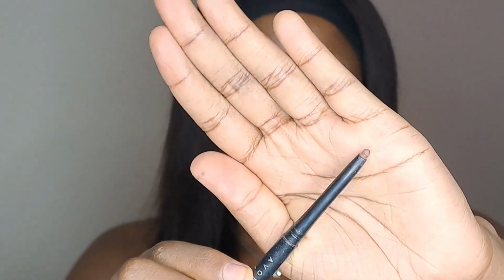I think here, this type of brown, it's a lighter type of brown. I'm not so sure if you're going to be able to see it, but yeah. It just needs to complement your skin complexion. It doesn't need to be too dark, not too light, just something that's going to complement your skin complexion really well.